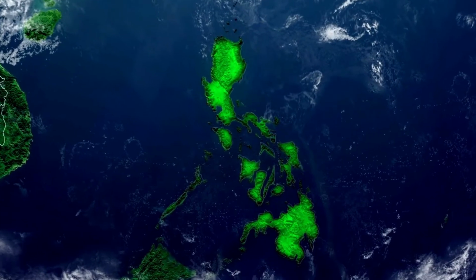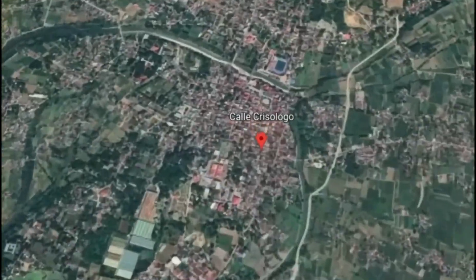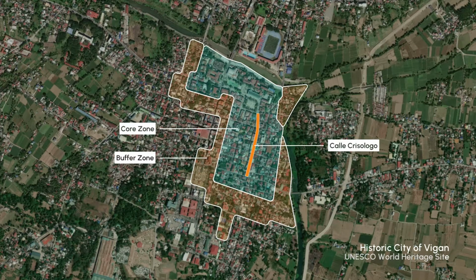In the middle of the Philippines' Vigan city lies Calle Crisologo, the city's main street and historic center. Its significance can be seen in it being part of the UNESCO World Heritage Site Historic City of Vigan, Asia's finest example of a planned and well-preserved Spanish colonial town.